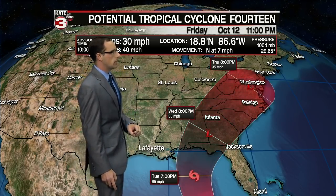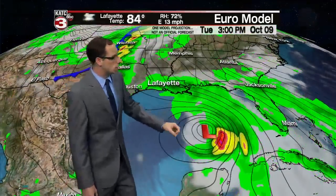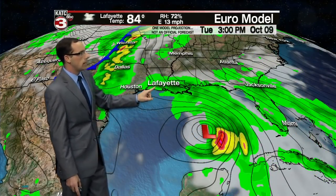Could bring some heavy rains to the Carolinas, but it looks like most of it stays away from us here locally. So here's how the model kind of plays it out. This is the European model showing the heavy rains coming through Cuba tomorrow and into Monday, heading up into the central Gulf. It does have a slight drag back to the west. That could bring us some of that rain by Tuesday afternoon.